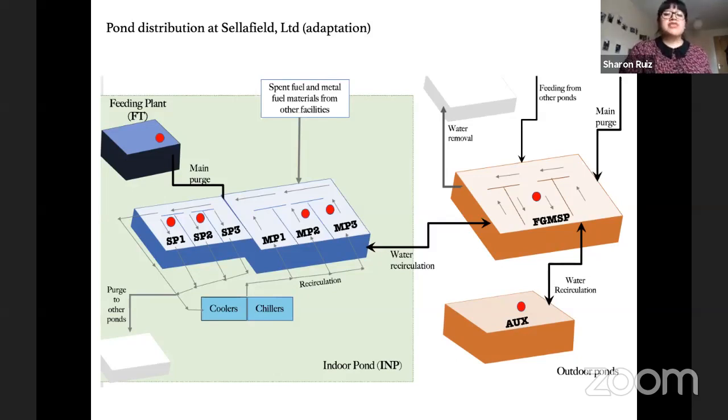Now, taking the samples to analyze this place was very difficult and highly risky, because we are working with radioactive samples. So we didn't want to take any risk, and we had to follow the protocols from Sellafield and also from the nuclear organizations here in the UK.